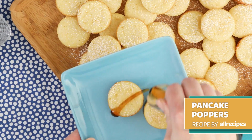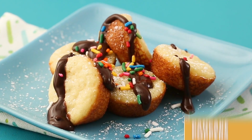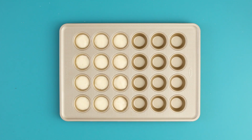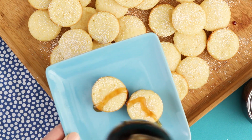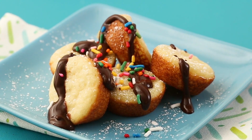Tired of flipping flapjacks? These adorable, snackable pancake poppers are the answer. Prepare a super simple pancake batter by mixing your wet and dry ingredients, then combining. Then simply scoop the batter into a greased mini muffin tin and bake. These bite-sized pancakes are perfect for kids and can be topped with maple syrup, jam, or even chocolate syrup and sprinkles for a special treat.